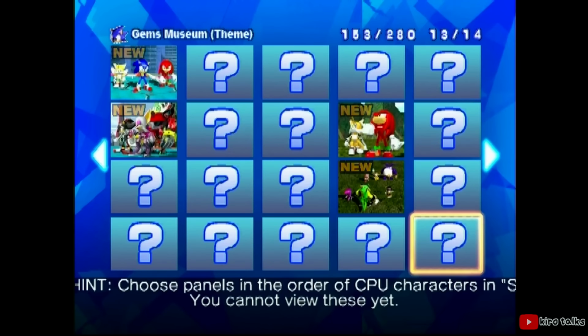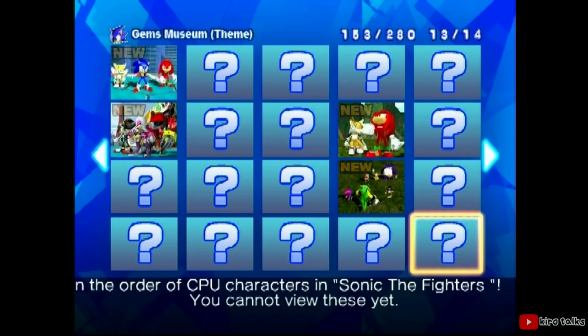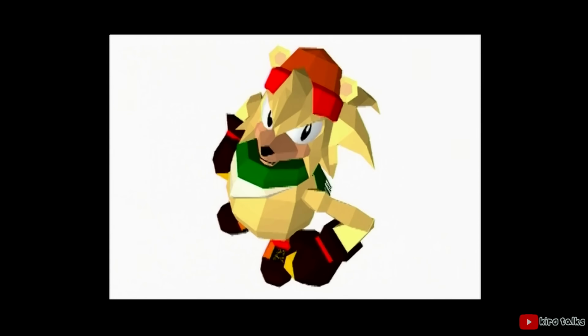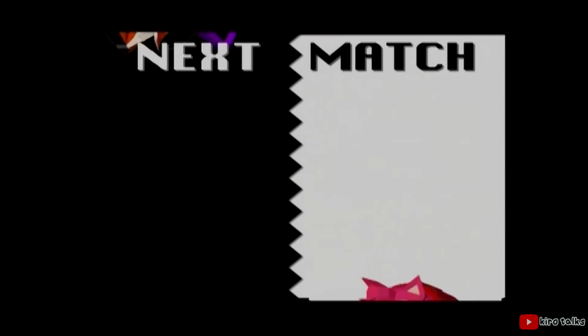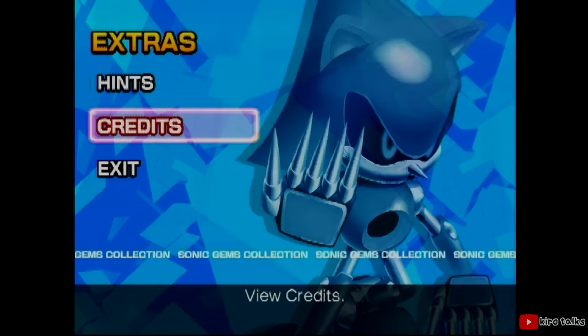There's another one where the hint tells you to choose panels in the order of CPU characters in Sonic the Fighters. You actually have to go to the Sonic the Fighters page of the museum and select the pictures of the fighters in the correct order that you fight them in the arcade mode of the game. By doing so, you unlock this picture of Metal Sonic. I actually think that's pretty cool. It's like a little bit of trivia to unlock more pieces of artwork. It's at least more engaging than repeatedly starting games or watching credits over and over again.